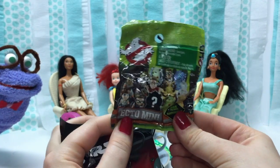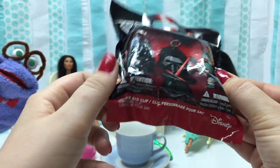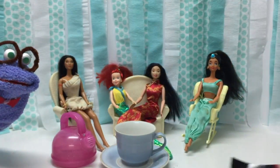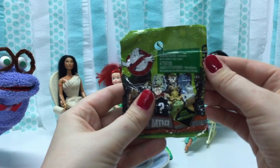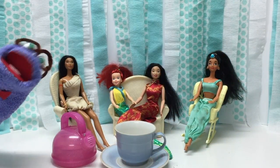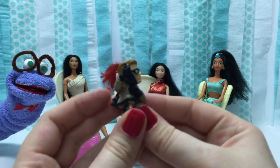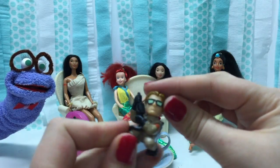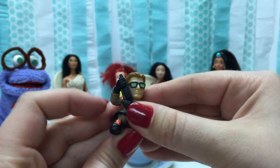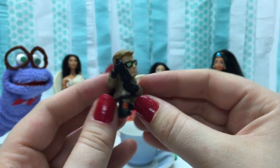We found a Ghostbusters Ecto Mini blind bag and a Star Wars Series 1 character bag clip. This one I'm really excited to open up because I love Star Wars. Exciting! All right, let's open up this Ghostbusters Ecto Minis blind bag first. Ecto Minis! Super cool! We found this awesome Ghostbusters mini figurine. And his head turns. I don't know if you guys can see that there. This is super awesome. And I don't know this guy's name, but if you do, leave it down in the comments.